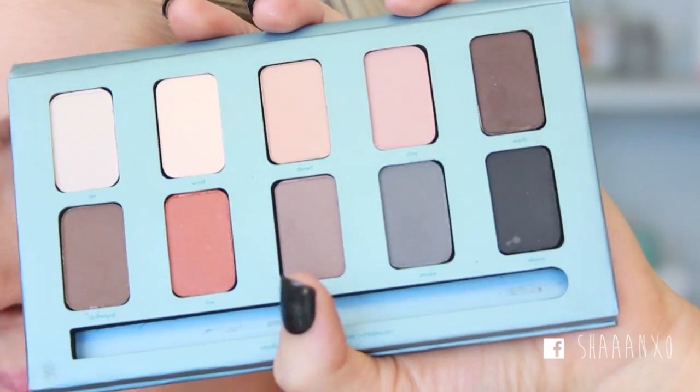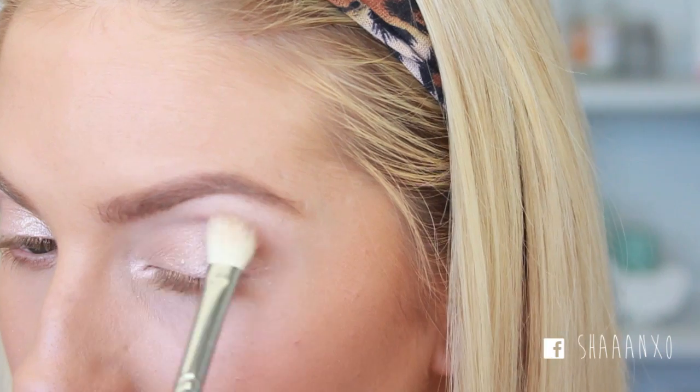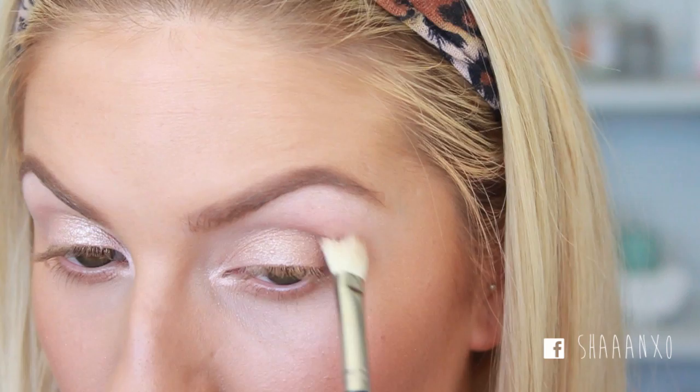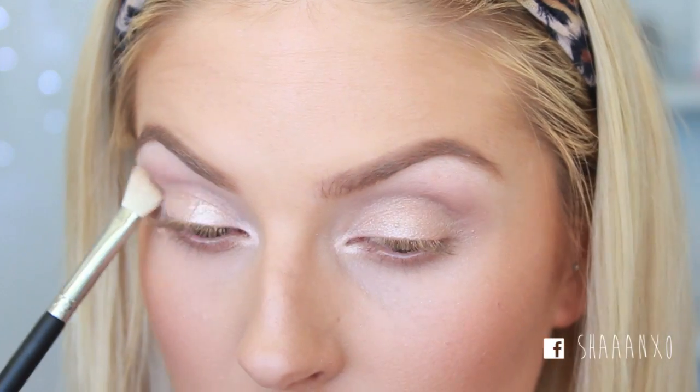I'm using the shade Rain, which is that middle one by my thumb, and I'm just going to put this in the crease. I just think, basically leave your outer V alone, just do it only in your crease. It's the best way just to make your eyes look nice and big and awake. So you don't want to shut them in with any dark colours, so just keeping it really simple.